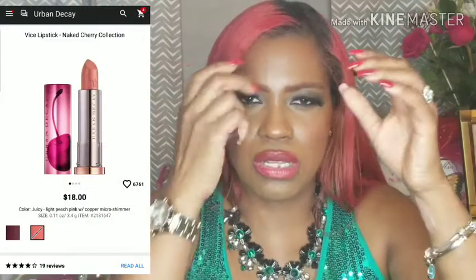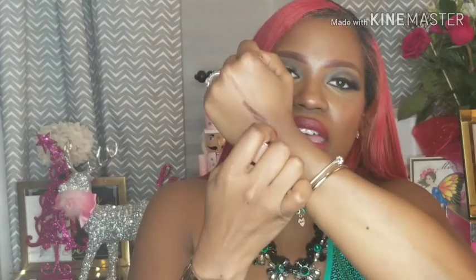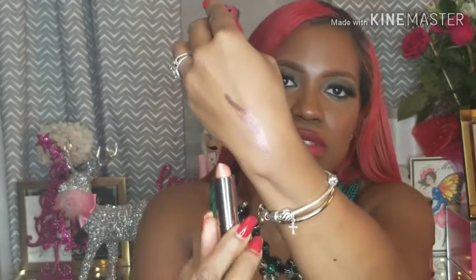I also got for lips the Urban Decay when they had the cherry palette and all that. I ended up deciding to get one of the lipsticks, and this one is called Juicy. And it looks like this. The packaging is so cute because it's all just cherries. But that's what the lipstick looks like. That's what the swatch looks like.